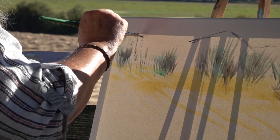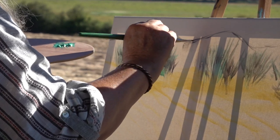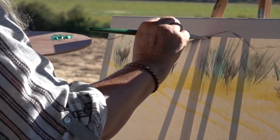I hear Bigfoot again. Don't mind me, just looking for some shade. Oh. Yeah, we're going to need shade today.